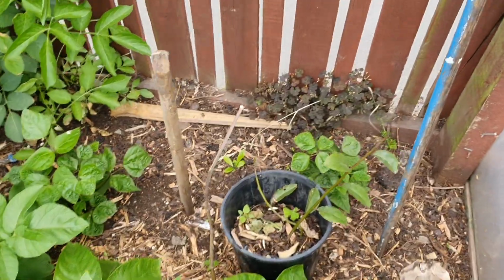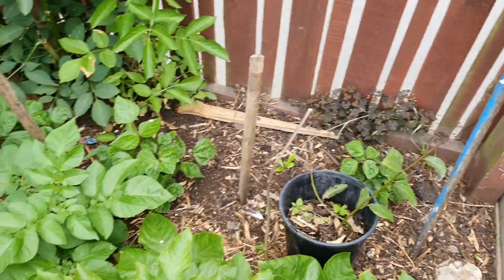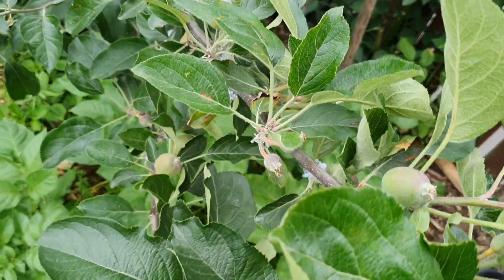I'm gonna plant that bay tree in here. Still got enough water, yep. Some more beans in here. Here's an apple, it's got fruit on it. There's the fruit. Decent.